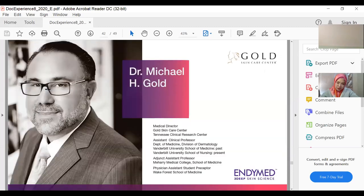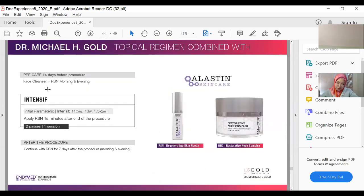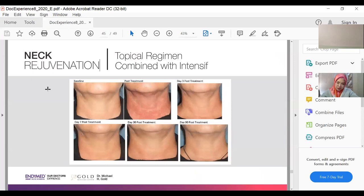Dr. Michael Gold, an old friend of EndyMed for many years, showing a topical regimen combined with Intensif for improved skin healing and aesthetic outcomes. So he was using here Intensif with some cosmeceuticals to be introduced into the skin. And he followed the patients. They did a topical regimen at home and showed here baseline on the upper row, post-treatment skin reaction, day three post, and then 90 days post-treatment, and you can see nice resolution. He published it about 2 years ago in one of the journals. You can see his publication.